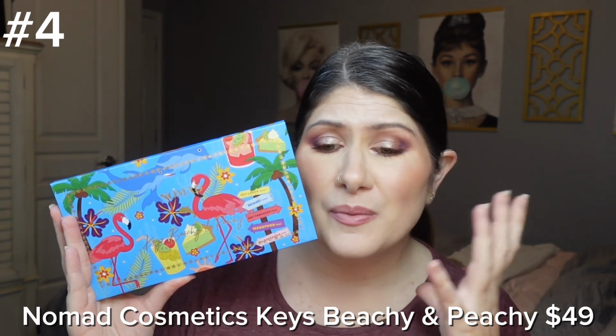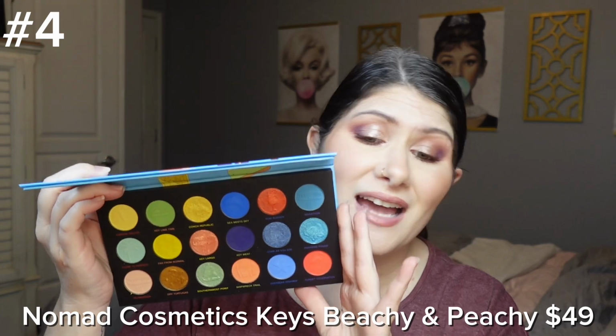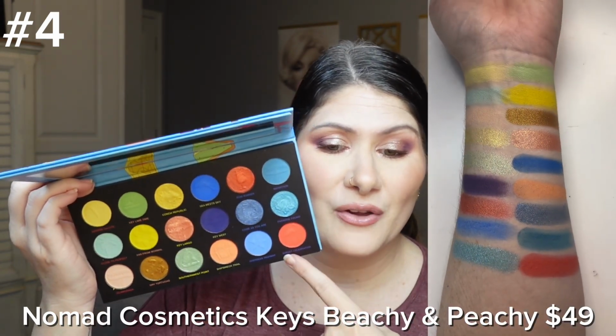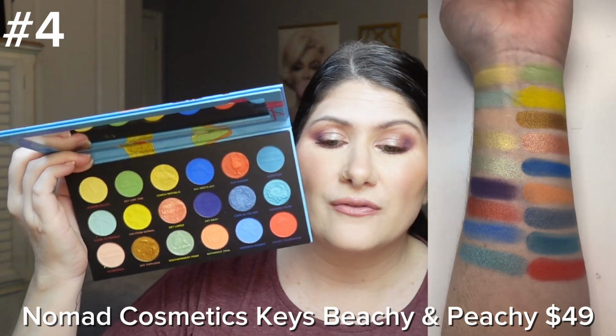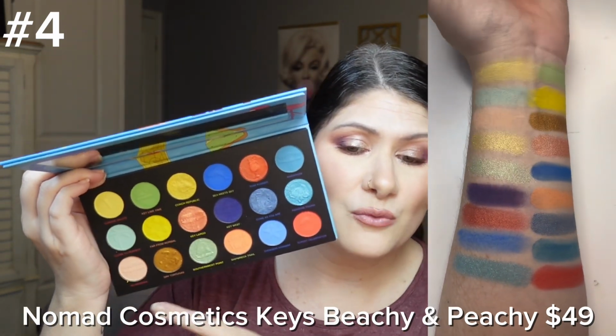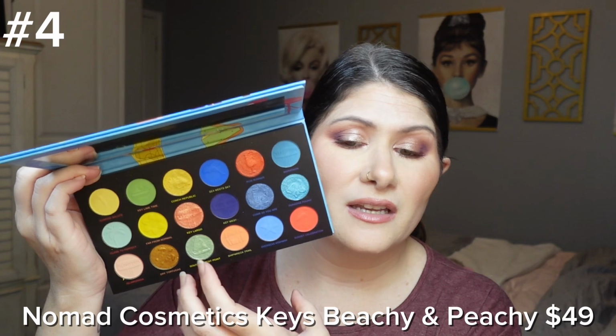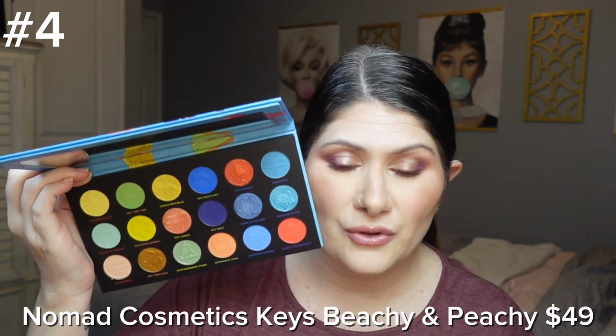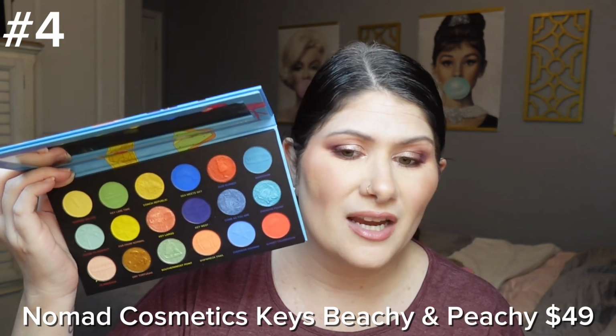I love the artwork on the front with the 2 flamingos, the palm trees, the drink, the key lime pie. It is giving me everything I want for the summer, but the color story on the inside of this one is absolutely beautiful. We've got this 9-pan palette over here with all of your bright, fun pops, and then you have your more grounded, pastel-y shades over here. Absolutely beautiful. I love the color combinations that I get with this palette.